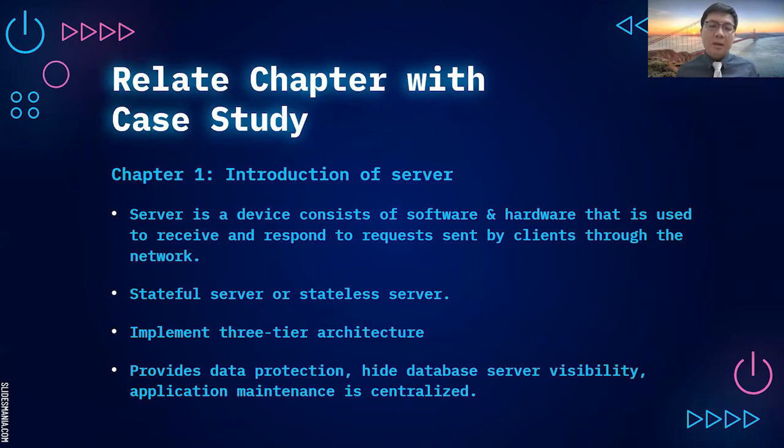For example, in our case study, we have a database server. Our database server is a stateful server, where it will always store the information of the previous request. While stateless, it will not store any previous request information.